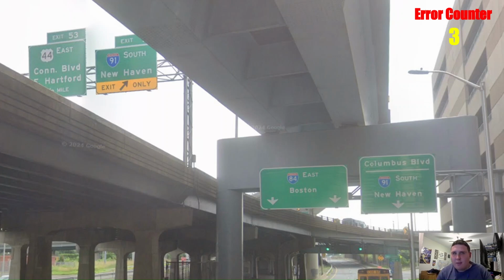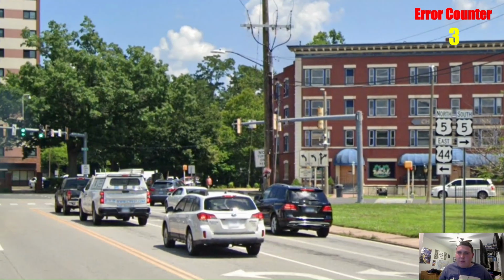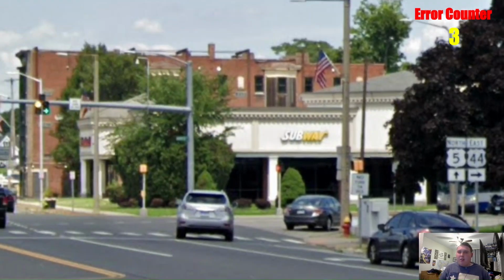And then here in the heart of Hartford, we're meeting with both Interstate 84 and 91. 84 gets the awesome control city of Boston, while 91 gets so-so New Haven. And on the other side of Hartford, we're meeting with US Highway 5 now, and we become concurrent with it as we head through eastern Hartford. And then we are splitting off from it as now US 44 is going to continue east towards Rhode Island.